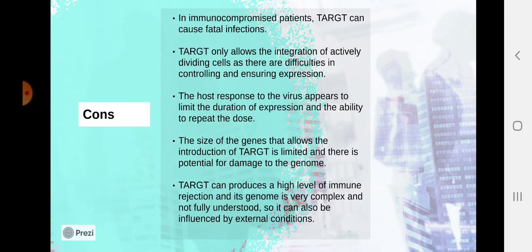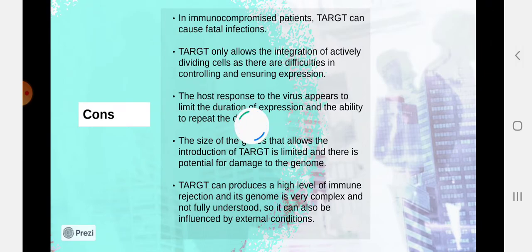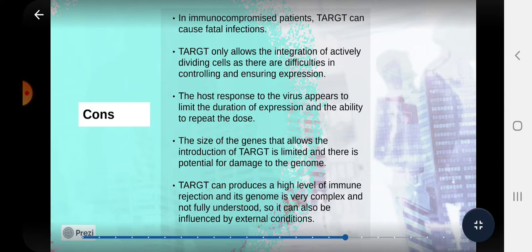Cons. In immunocompromised patients, TARGT can cause viral infections. TARGT only allows the integration of actively dividing cells, as there are difficulties in controlling and ensuring expression. The host response to the virus appears to limit the duration of expression and the ability to repeat the dose. The size of the genes that allows the introduction of TARGT is limited, and there is potential for damage to the genome.